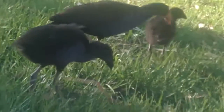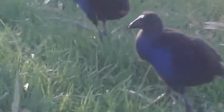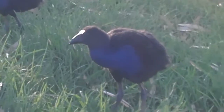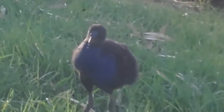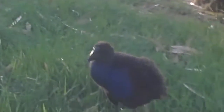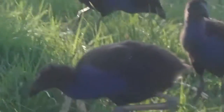I don't know if you just noticed there, but it's quite dramatic how their wings are starting to grow out. You can also see that their neck is a lot longer. I think I did mention that before, but their neck is literally double the size that it was when I first started filming them. And obviously, you can see their bright blue feathers.